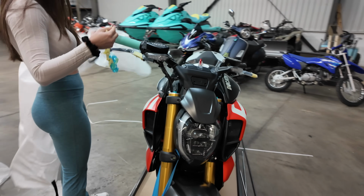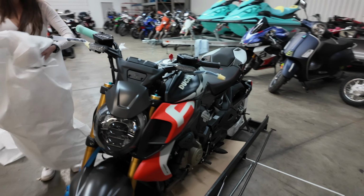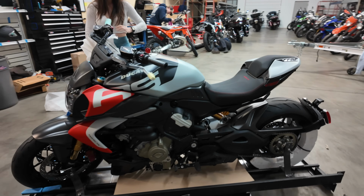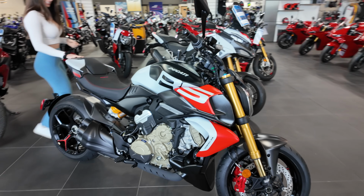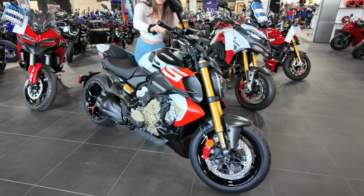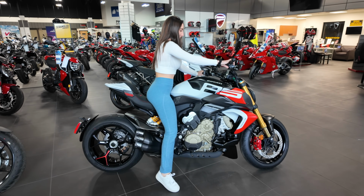But I just wanted to give you a quick little look at it as it comes out of the crate because man, what an absolutely stunning bike. All right, the PDI process is all done. It is ready to go. We can even start it up later so you guys can hear it. But I first wanted to talk about what makes this bike special.